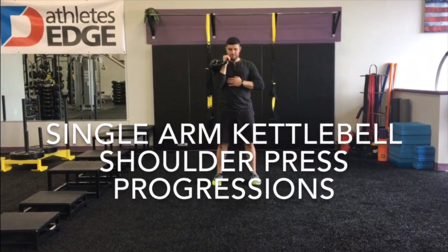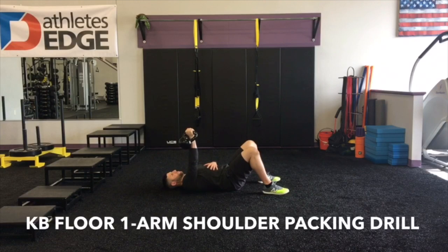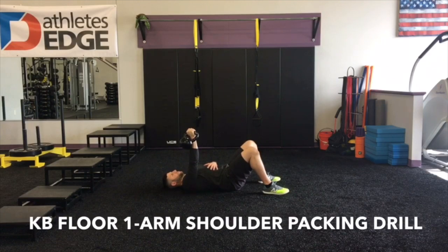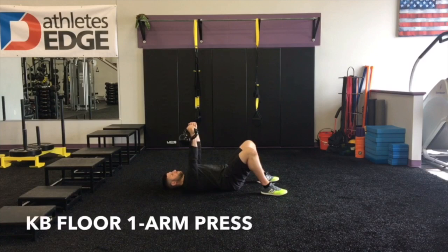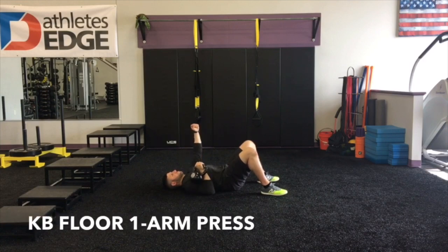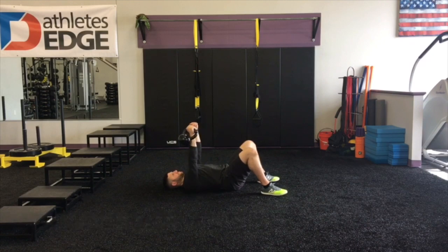All right, guys, we're going to look at a couple things here. So we're going to start with a shoulder packing teaching drill to gain some awareness in the rib cage, the trunk, and the shoulder here. And notice how I'm holding the kettlebell in all of these pressing variations with an overhand grip, knuckles facing toward the ceiling without using that broken wrist where that wrist kind of hangs off to the side. So really be cognizant of that.